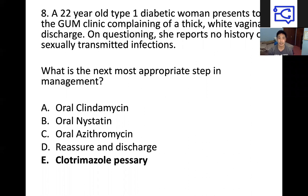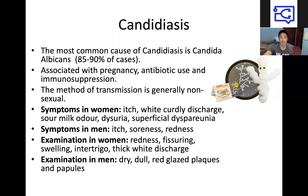Okay, so that's what Candida looks like. As we mentioned earlier, it's associated with people with conditions that lead to immunosuppression. So if you had antibiotic use, poorly controlled diabetes, immunosuppression, that increases your chance of getting Candida infections downstairs. Women tend to get itch, some discharge and dysuria as well, pain while having sex. Men would just have itch, soreness and redness as well. And this is something that tends to come up in exams, which is that the most common cause of Candida is actually Candida albicans, okay?